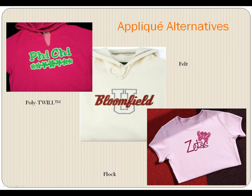In the center there is a Bloomfield, and that is a felt design. But again, it's just a little bit different. In the center there is a drop embroidery with the letter U. It's a little bit different design, but it's still an applique product. And then for the Zeta we have a flock again, that raised texture. Flock has really come back. It's very popular, and now there are flocks on the market where you can do 2 color. Previously, with some flocks you were not able to do a two-color because of the raised surface. It wasn't conducive for a two-color application, but now the flocks that are out on the market, you are able to do a two-color. So it gives you some more variety.